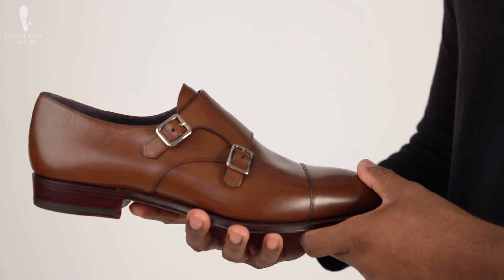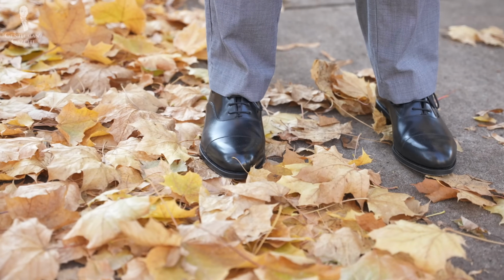They're definitely more on the expensive side, but you get more options in terms of leathers and lasts. We grade them as a B.